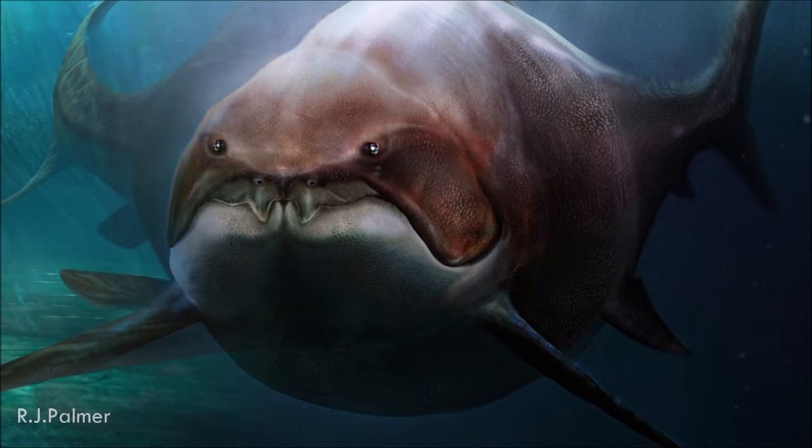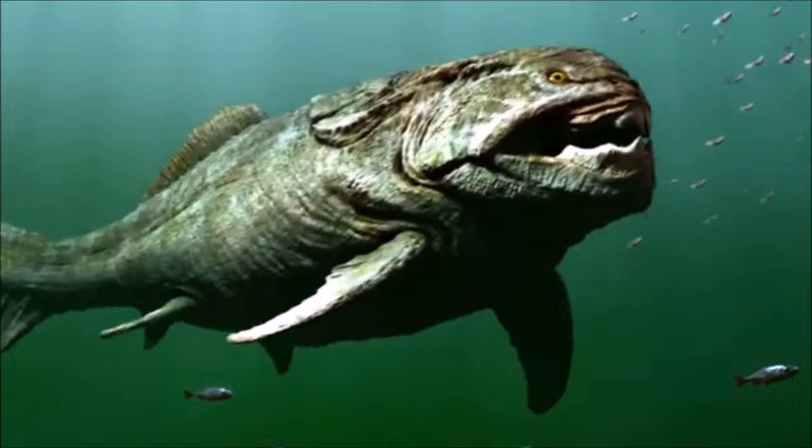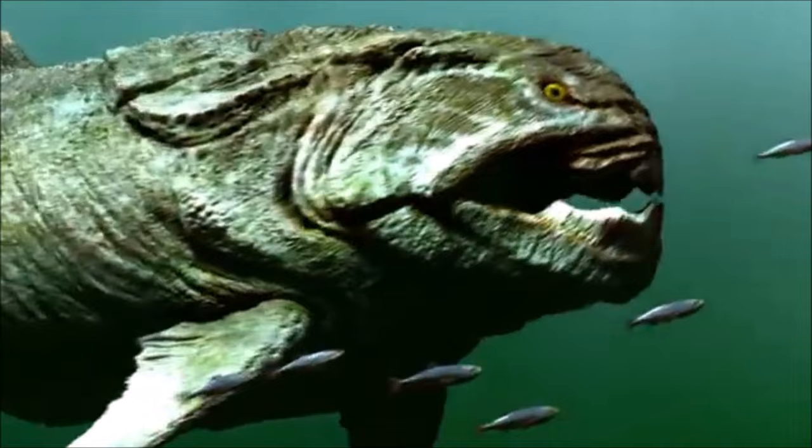However, recent studies depicted another reconstruction of this huge fish, making him shorter and chunkier. This full-figured fish was like an armored Pac-Man. It had a mouth twice as large as a great white's and probably outweighed longer sharks.